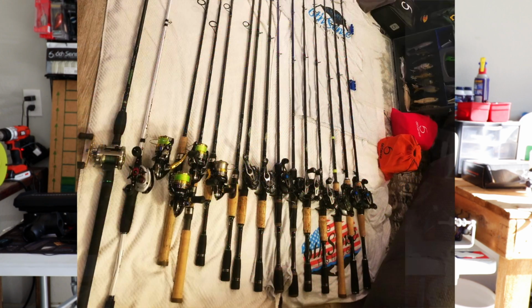Very nice. Check out all of his rod and reel combos there. See some 6th Sense bags stuffed full, as well as some swim baits over there on the right. This is an excellent submission, dude. This is an excellent submission.